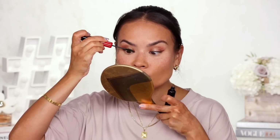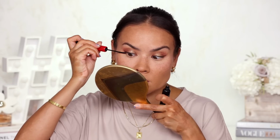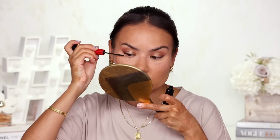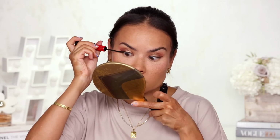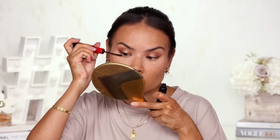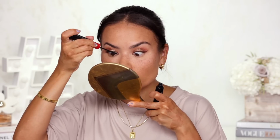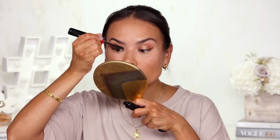What I like about this formula and this brush is that it coats the lashes and it makes them look almost like you're not wearing any product at all, but it separates them, it lifts them, and it just makes them look a little bit better than your natural lashes, all the while looking like it's a natural lash. And with a tiny wand like this, you can coat every strand, you can get into any little corner, you can get the edges here or in the inner corners. I like that.